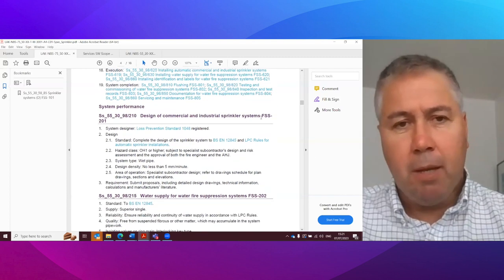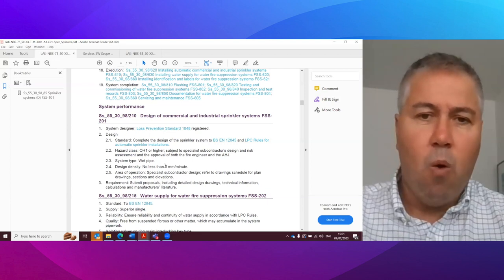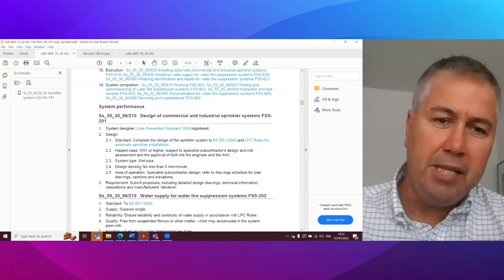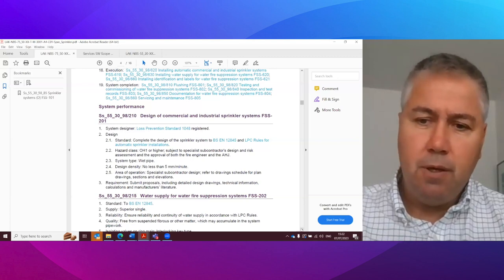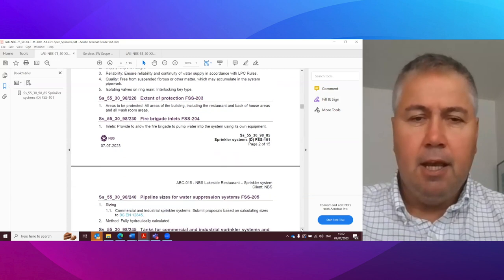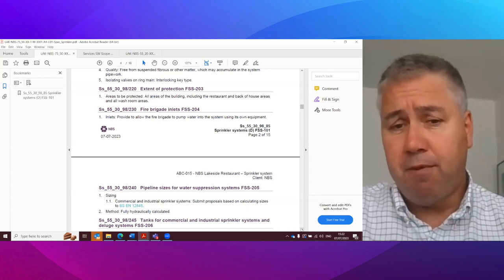As we move down, we come to things like system performance. And this is telling the people that are going to take on this package of works what we're expecting them to do, what standards we'd like them to adhere to, what hazard class, particularly for sprinklers, very important. And the basic overarching expectations for them to take forward the design. So we have a range of performance clauses, design, things like our water supplies, the extent of the areas to be protected under the project. And all the time we're maybe referencing drawings or certain areas of perhaps schedules as other design information.